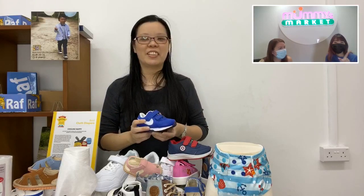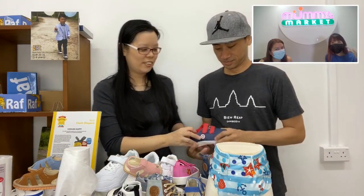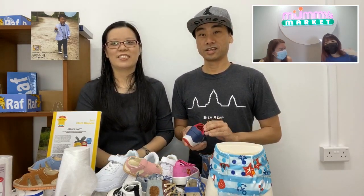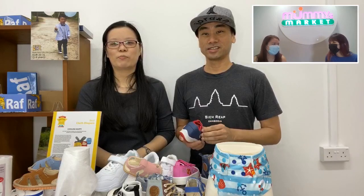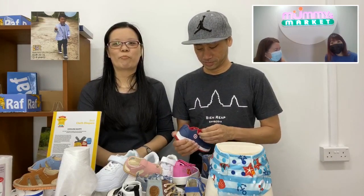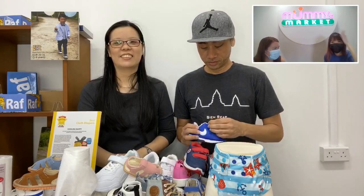That's a curious question. For adults, is it better to have the slope one, or is it still recommended to have level one? You don't fall down can already lah. I mean, we are wearing heels and all, it's different. No, as in like this kind of shoes. I always wear such Converse lah, whatever.